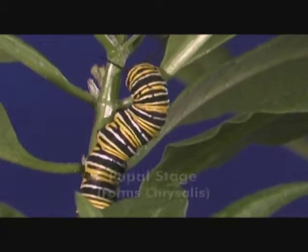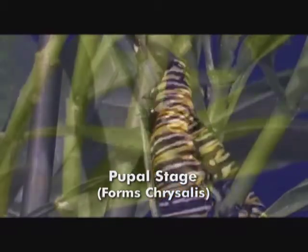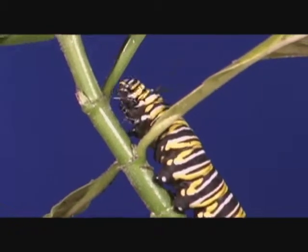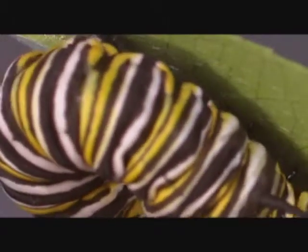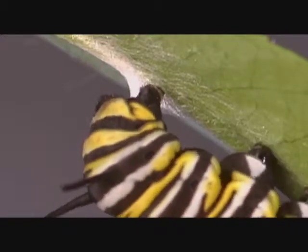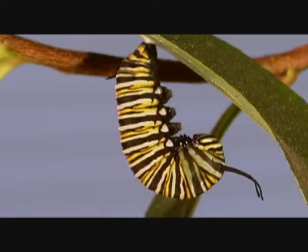Just before it pupates, the monarch larva stops eating and searches for a secure spot. Once it has found a suitable location, it spins a silk mat onto the surface of the area. It then turns around and attaches the hooks on its hind legs to the silk mat and lets go with all the other legs.